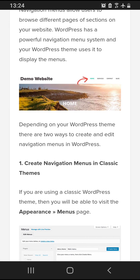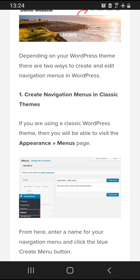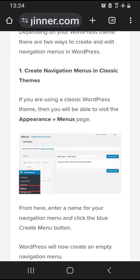Depending on your WordPress theme, there are two ways to create and edit navigation menus in WordPress. One: create navigation menus in classic themes. If you are using a classic WordPress theme, then you will be able to visit the Appearance Menus page.